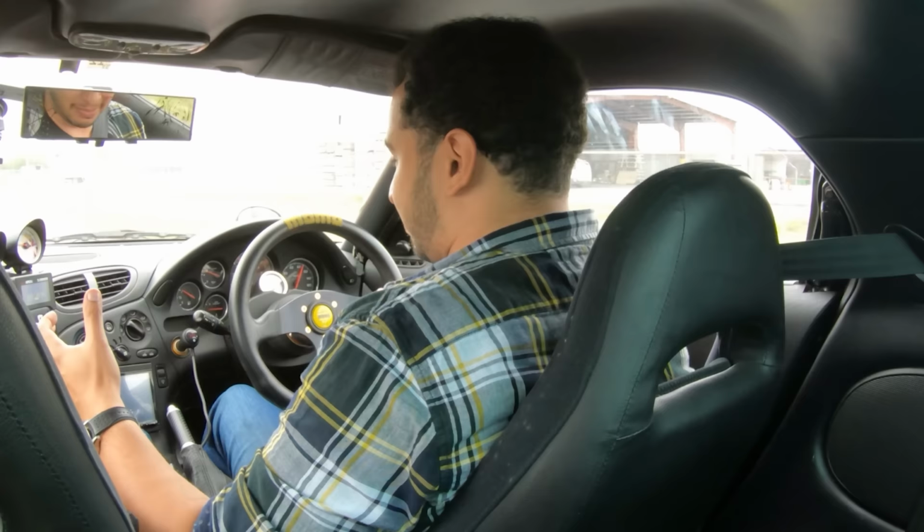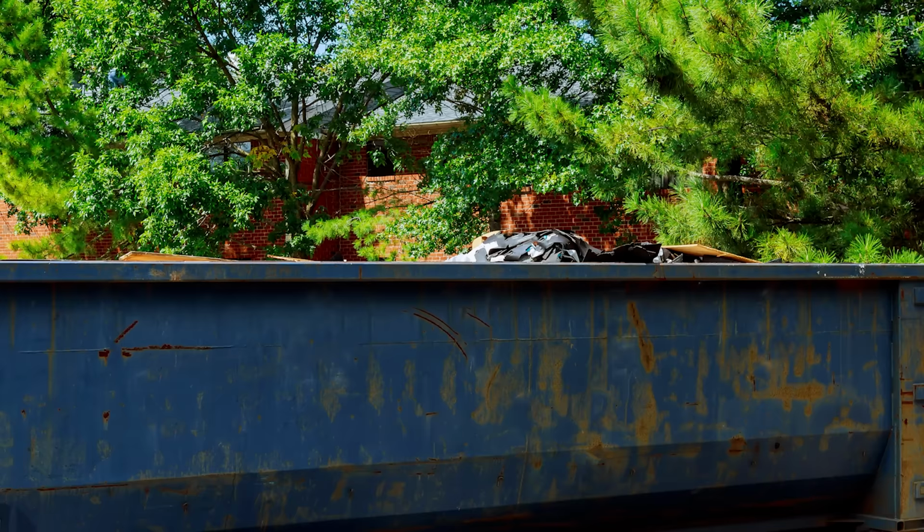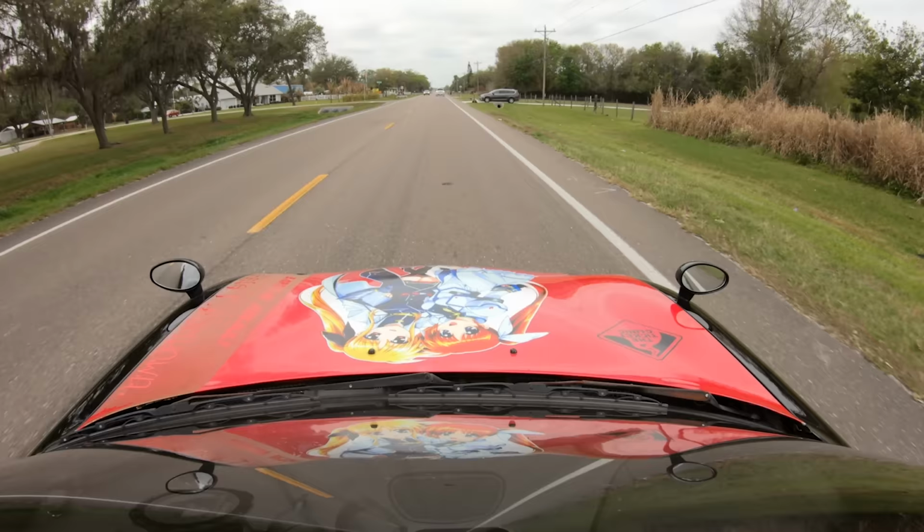And when I say modern, I mean mid-90s, because they really didn't make them after this. They had the RX-8, but that was just a dumpster fire. So this is the last great rotary engine. I just want to hear it again.